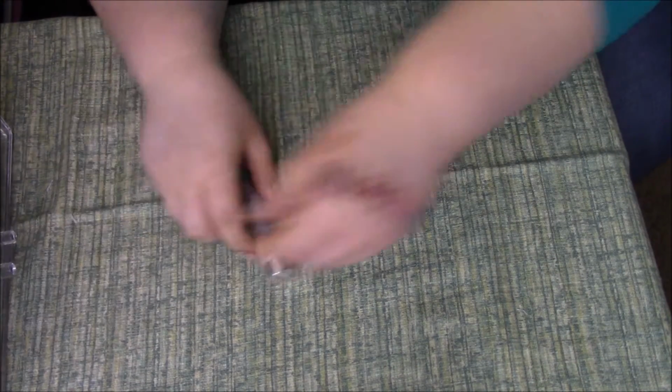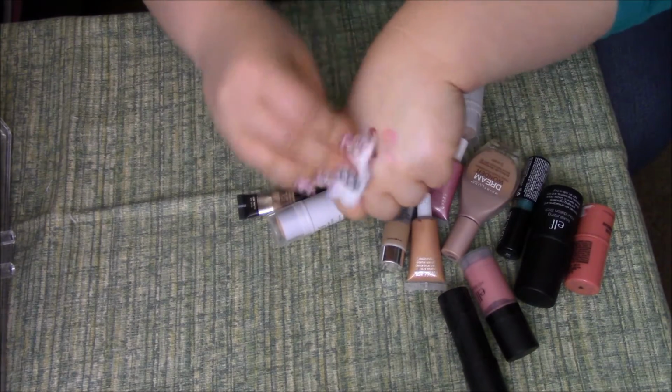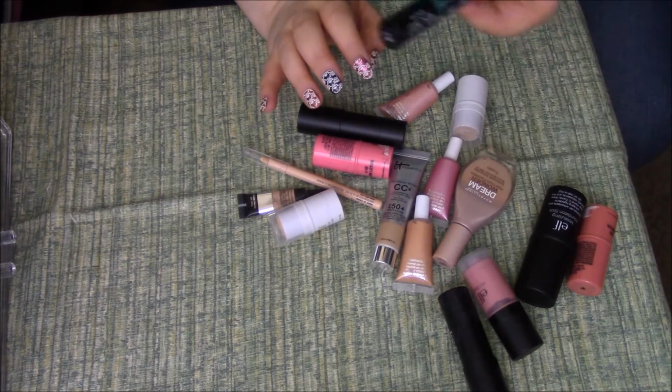Alright, next I'm going to move on to the other section in the top here. Just gonna pull everything out. And those Maybelline lipsticks are still giving me trouble. That's why I like them. Alright, so this is assorted face stuff and one lipstick.